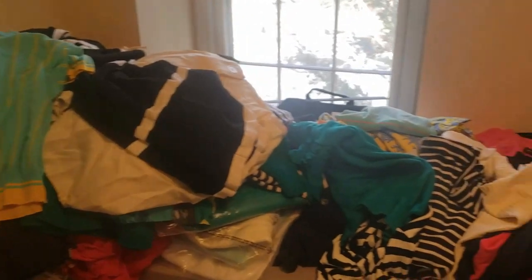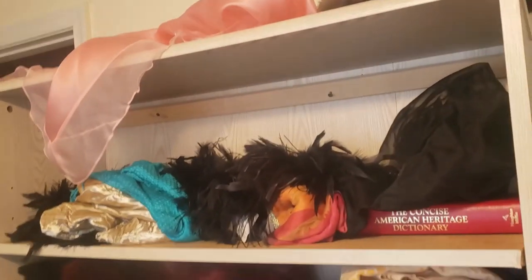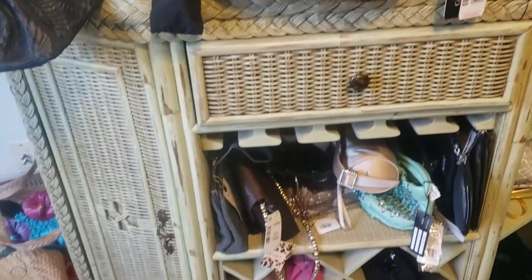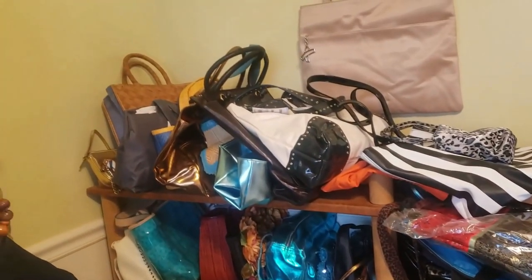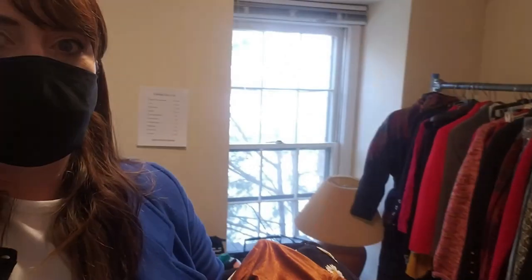This is like absolutely insane. A ton of stuff is like new with tags, and now we're getting ready to look at purses, and then there's like a whole other floor. Wow. You'll be able to tell as we go through here, but they had set up the kitchen to house all of the bags and purses, and it was just floor to ceiling, hundreds of bags. There's this room and like two other bigger rooms filled with clothing.